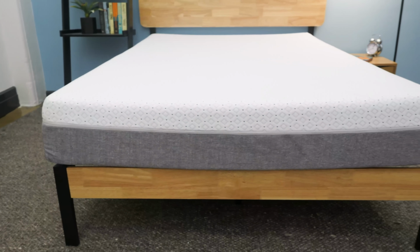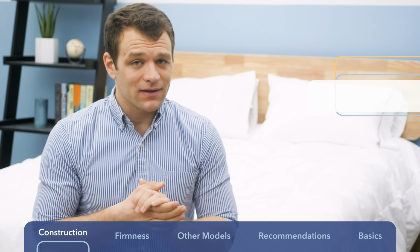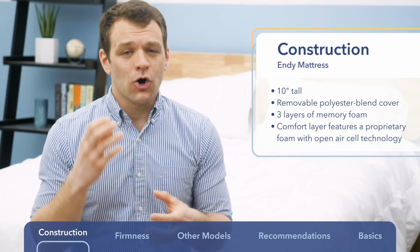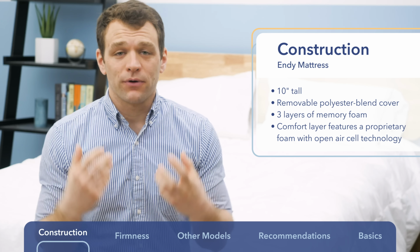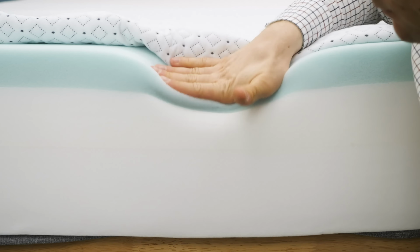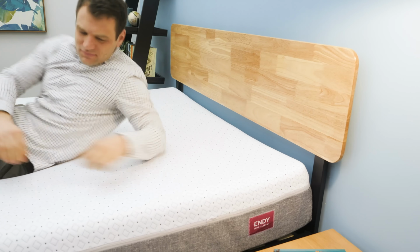Now the Endy mattress is also an all-foam bed-in-a-box mattress. It's about the same height as the Casper. The cover is knit and it's removable, machine washable, but otherwise nothing too special. It doesn't really affect the feel of the Endy overall. The comfort layer of the Endy is a proprietary foam, meaning only Endy uses it. It's an open-celled structure, which means it's going to be a bit more breathable. It's going to help you sleep a bit cooler. It's got a pretty quick response to pressure, so you're going to be able to change position, some good mobility on the Endy, so you're not going to feel stuck in the mattress at all.